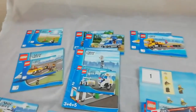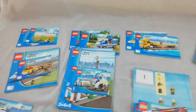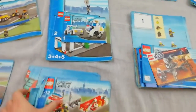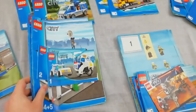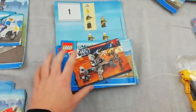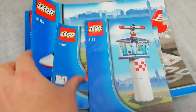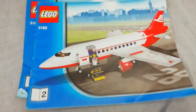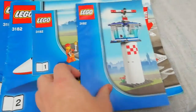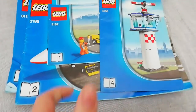Okay, so it's now Tuesday night. It's about 9:10, and I finally managed to sort out all of these manuals for the Lego sets that I've got. As I say, they're mostly Lego City, so nothing too special, but got some good ones. Got this one here, which is the Lego 3182, which is like the airport, plane, control tower, and like the baggage handler kind of stuff.